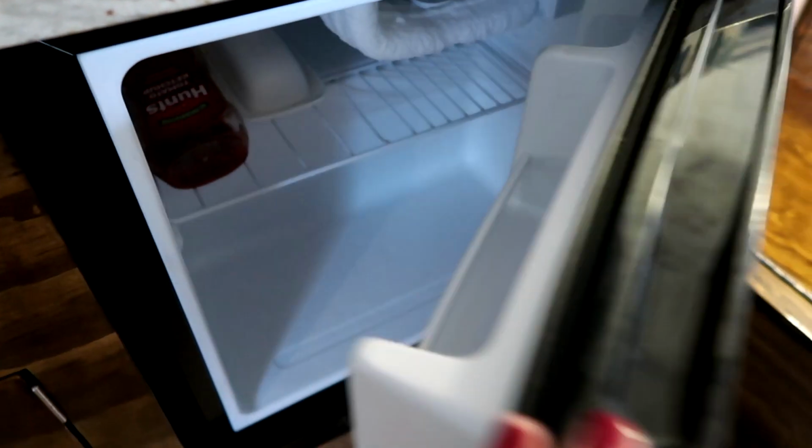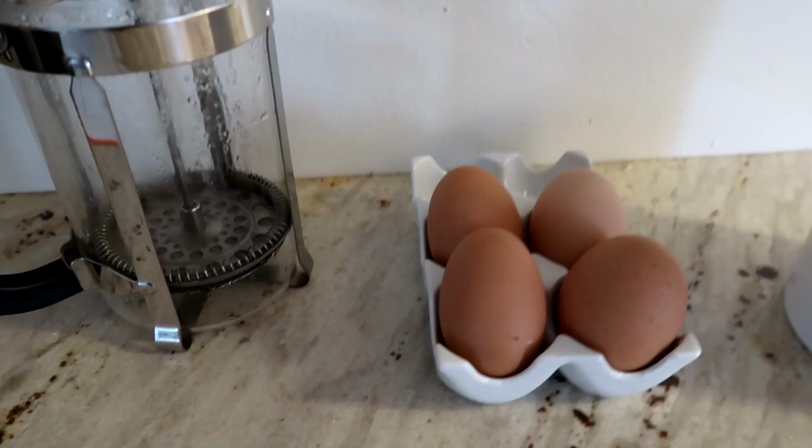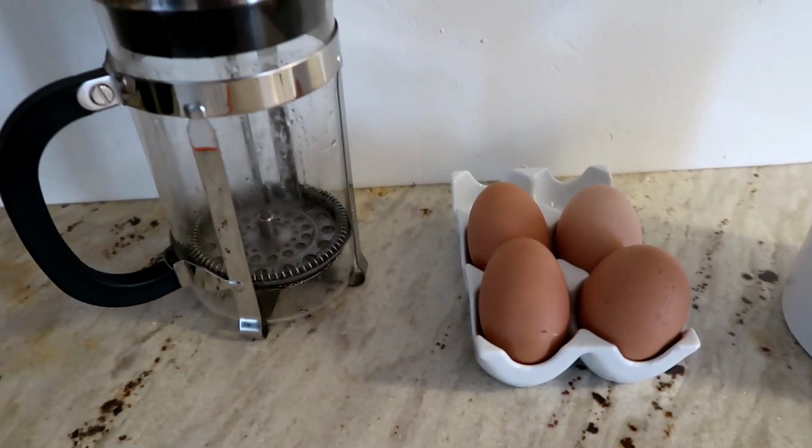Some pans and a fire extinguisher. It's important to know where those are. It even has a tiny little fridge. You gotta check the fridge. Does it have anything special in it? Let's find out. Ketchup and butter. They left us some farm fresh eggs, so we're all good.